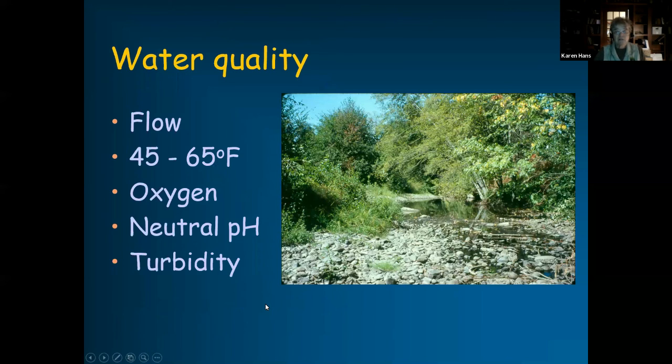So it's in riparian areas, and good quality riparian areas are all about providing good water quality. Well, one of that is flow. Now, there's what we call a peak base flow. So how high does it get during a flood event, and then how low does it go when there hasn't been a lot of rain?